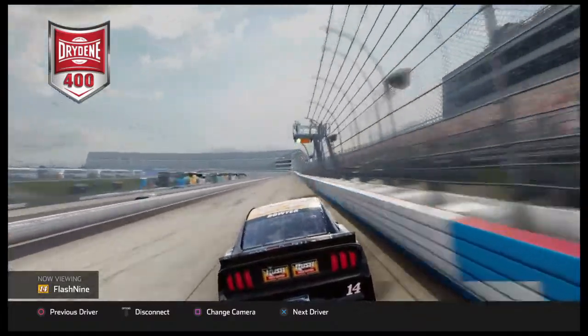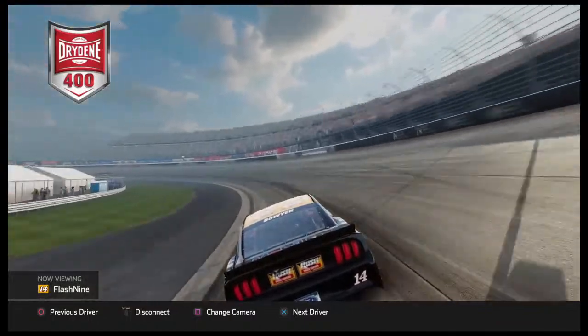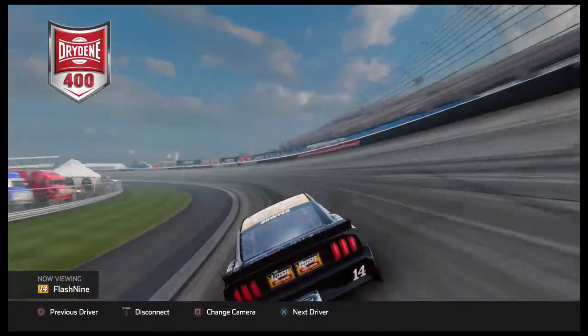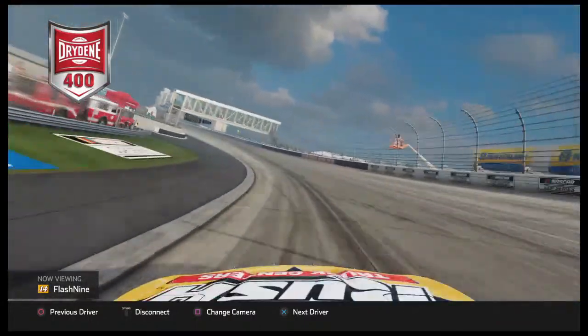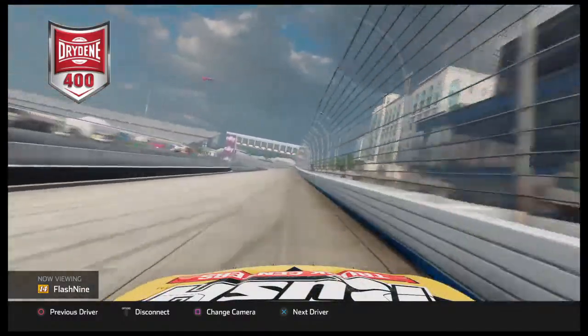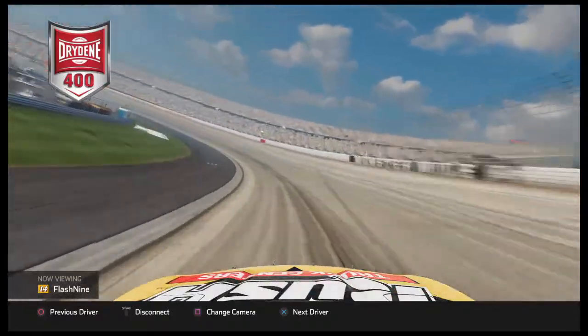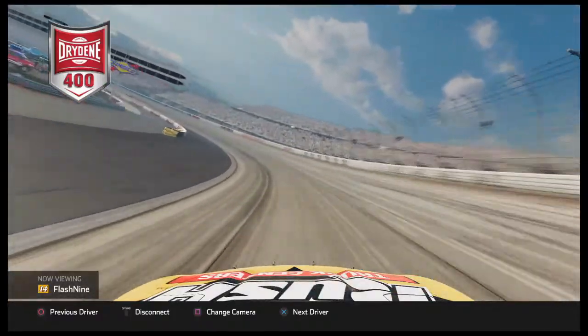There's Flash 9, who now, if the yellow flag were to come out right now, would be on the lead lap. Right now it's 29 laps to go in the stage. I think it's 29 or 28 laps to go in stage number 2. I'm trying to get through the field right now.